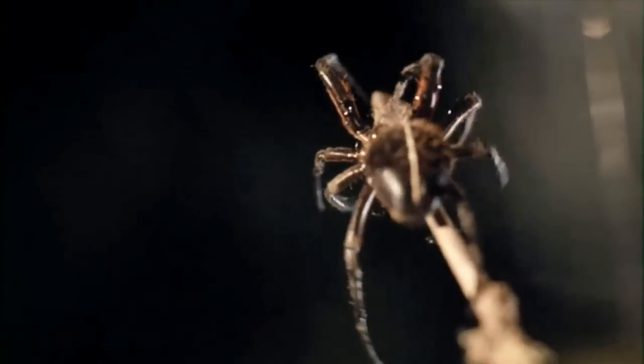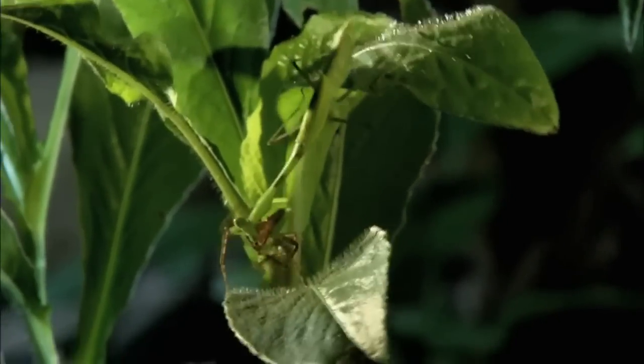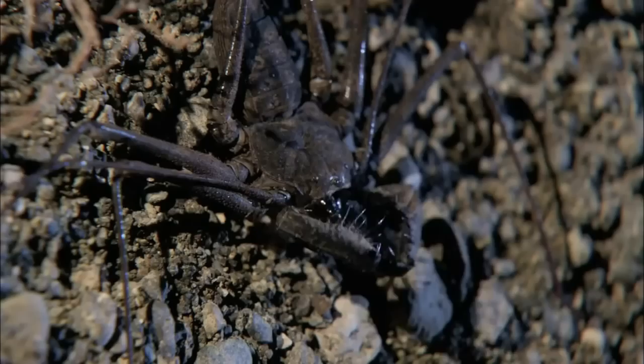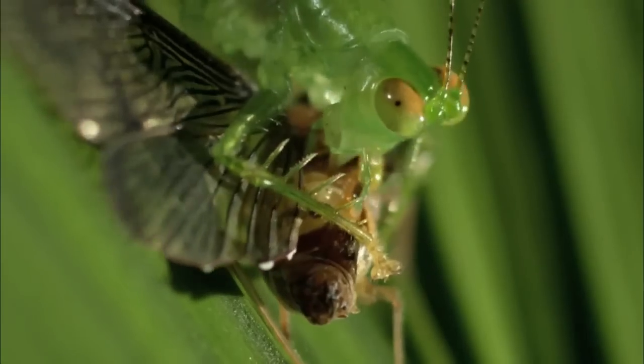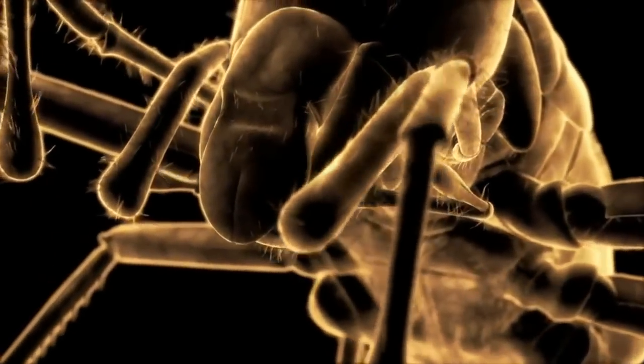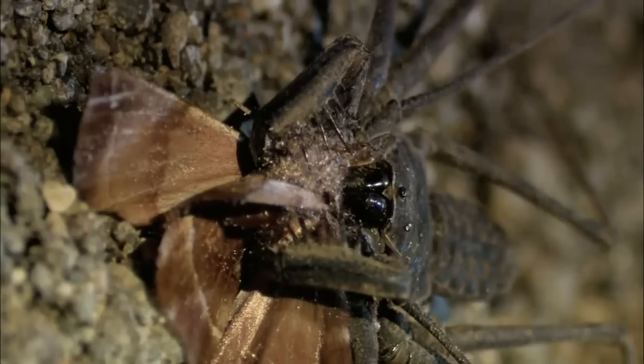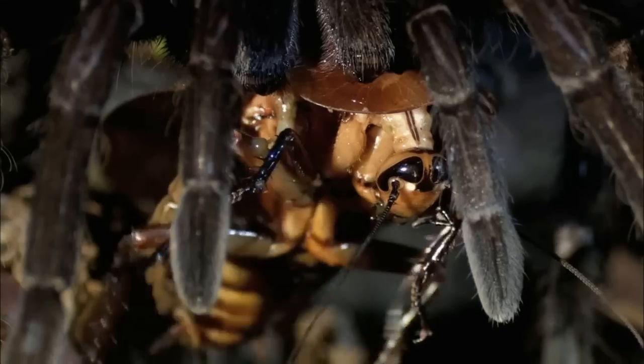The bug world is not for the faint-hearted. From the shadows, assassins strike without warning. They're fast and they're deadly. You can be impaled, clubbed, or torn limb from limb. It's no exaggeration to say that this is the insect equivalent of shark jaws. Death can be instant or drawn out. But it's coming.